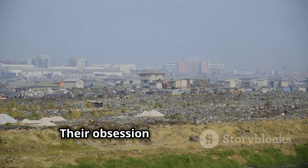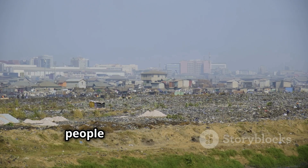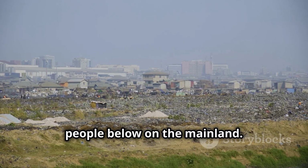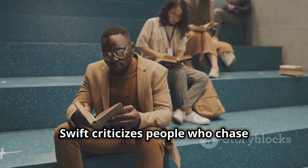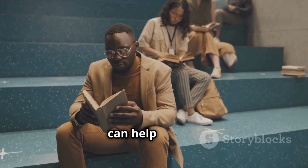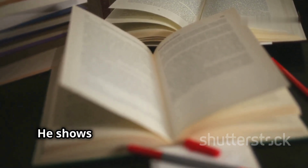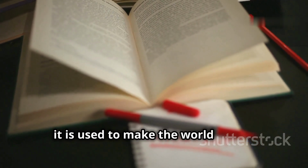Their obsession with theory over practicality makes life worse for the people below on the mainland. Through this story, Swift criticizes people who chase knowledge without thinking about how it can help others. He shows that wisdom is only valuable if it is used to make the world better.